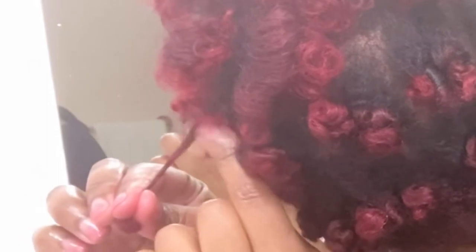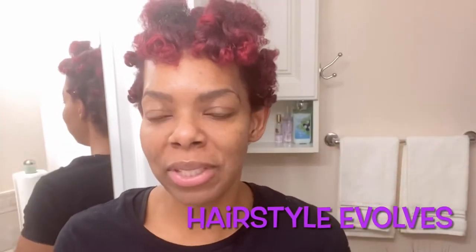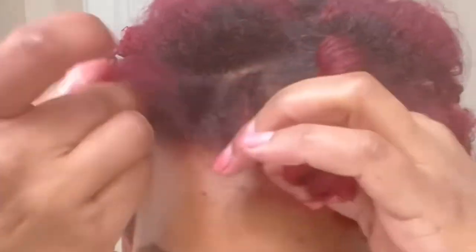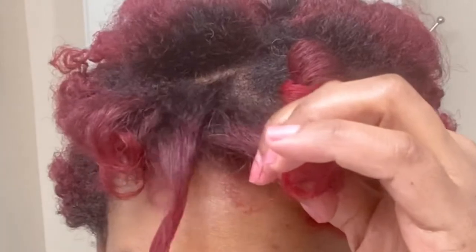Just following where the hair naturally separates. Hairstyle actually evolves as the week goes on, right? And funny enough, or ironically enough, by the time it's hair wash day, it might be one of your best hair days because all the product has really worked through and it's all moisturized and very shiny. So I'm gonna put some olive oil and just kind of pull them in the direction that they were curled.